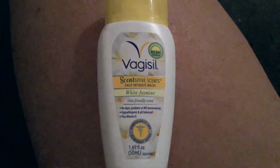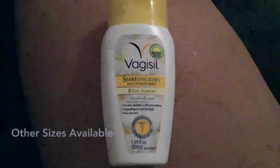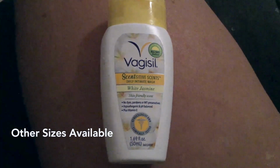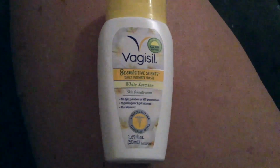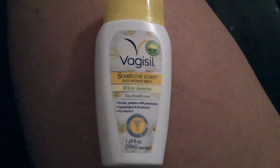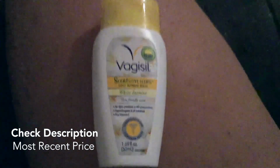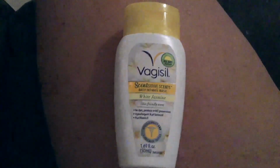This is a 1.69 ounce container, 50 milliliters. I just bought the smaller size because what I usually do is, if I'm not sure about a product or I haven't tried it yet, I'll definitely try to just buy a trial size so I could try it out and see how I like it. I think they were actually also kind enough to be giving out samples to customers that wanted to try this as well for free, that were curious about it.